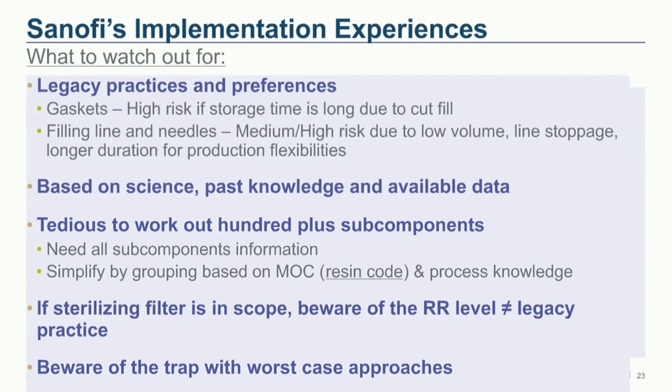When it comes to performing the risk assessment, it's actually pretty tedious work. If you think about it, across the entire process stream of a disposable production line, you're going to have close to 100 components or assemblies. If you break all these assemblies down into subcomponents, that gives you another 50, 60 plus subcomponents. So across the board, in a 2x2 matrix, it's a couple hundred components you're assessing. It's quite laborious to assess each one of those.